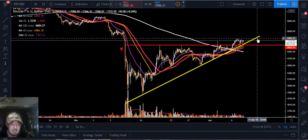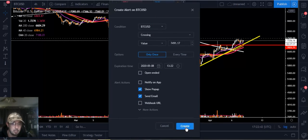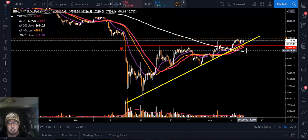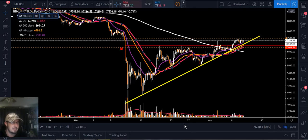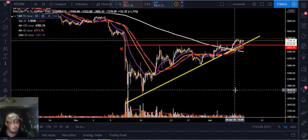We can even set an alarm here at about $7,491. We'll put an upside alert in, and I do this on your charts as well. And then to the downside, we'll put it right here on this 50 moving average on the 4-hour time frame. So I want to be alerted, and what it does is send me a text message or an email, and then I know which way we're breaking, and then I can reassess the situation. Because right now I've been out. I had a profitable trade on Litecoin, and now I'm just being careful and waiting to see what the next move possibly could be.